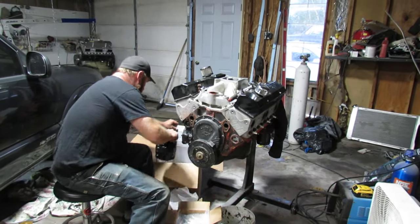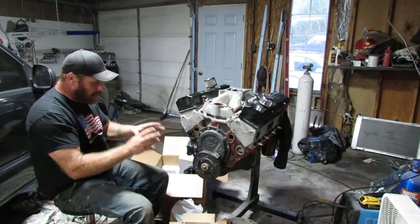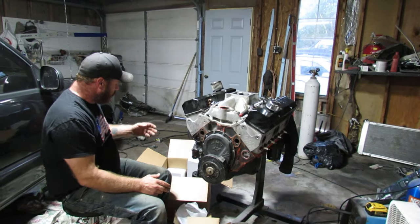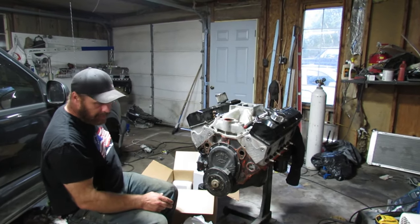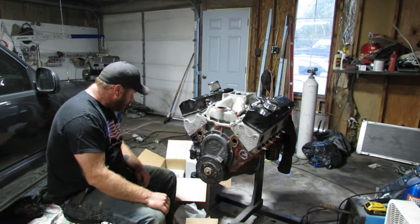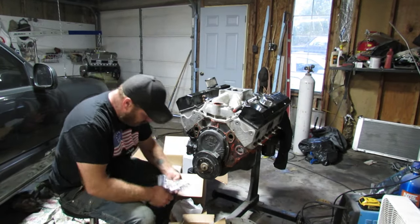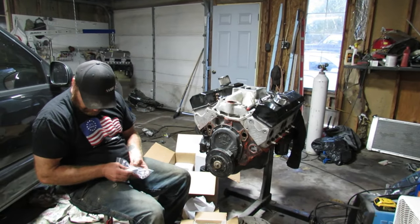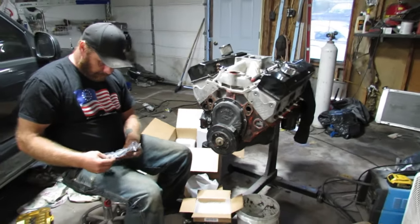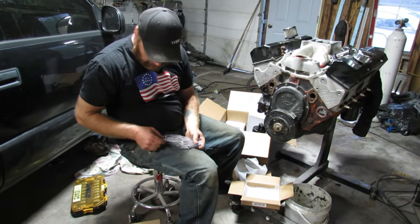But I want to test fit it on this engine. Make sure it's going to work. Make sure I don't have to modify anything before or after that engine gets in. It's easier to work on modifying stuff if it's out of the truck. So yeah, I guess first things first. You just put those through the holes on the thing. Yeah. I'm just trying to see how many volts I got.